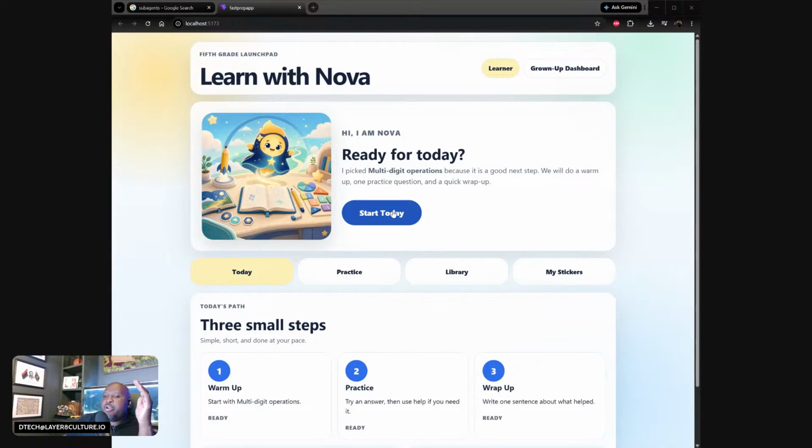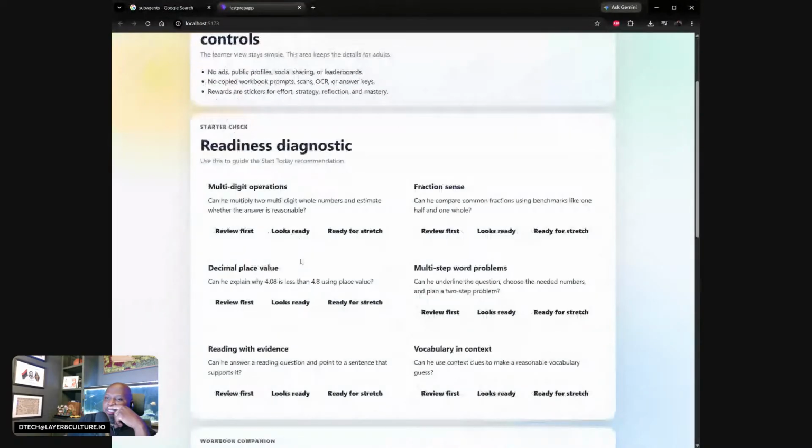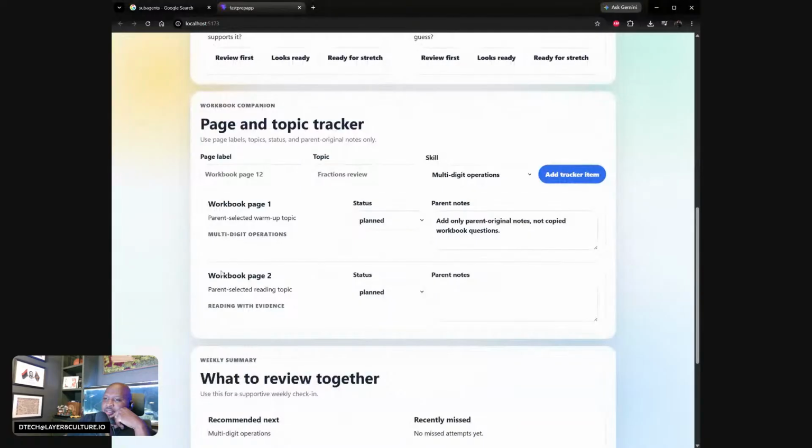The idea is that we gamify the experience to where he's using the workbook, but he's also using this. It's kind of influenced by Khan Academy, some gamification. We had some ideas of doing a space launch type theme. I feel like that got a little confusing. We brought in the UX UI graphic designer agent to come up with this prompt, this image, color scheme, everything kind of flows. There is a grown-up dashboard, so I can actually go in, do some tracking, talk about his abilities. I get some feedback.